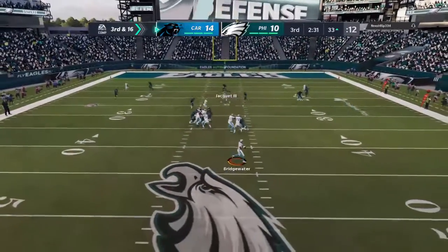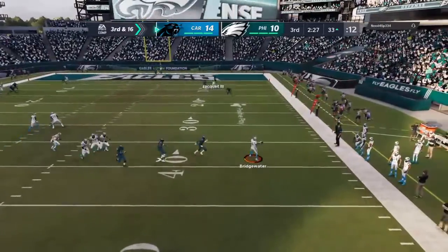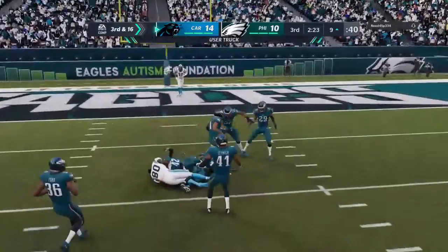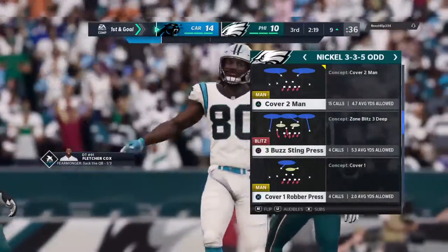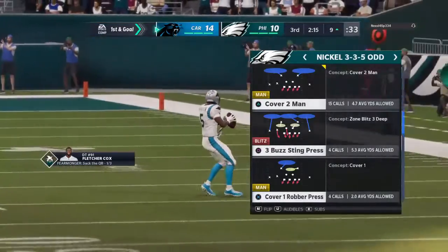Third and long for Bridgewater. Space to run past the 20. Got a man, and he hits him in stride. And finally down at the 9-yard line. They're able to convert on 3rd down, and that sets up a 1st and goal.